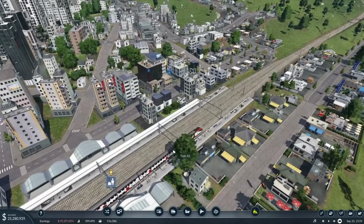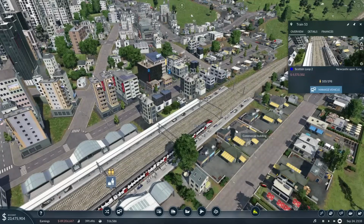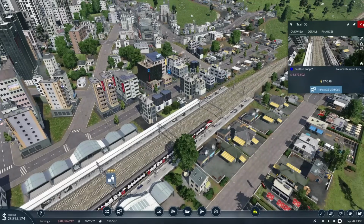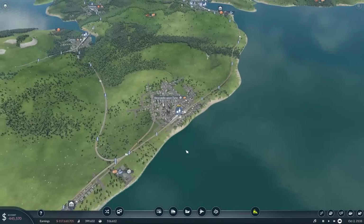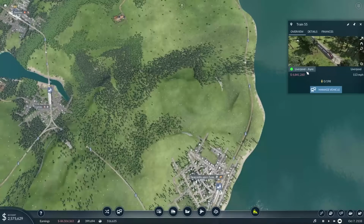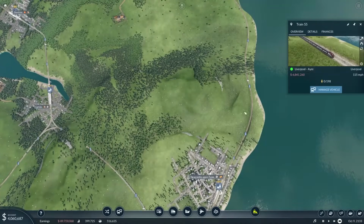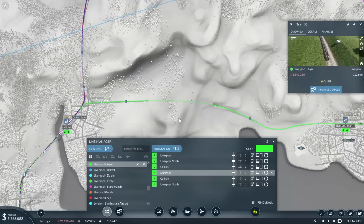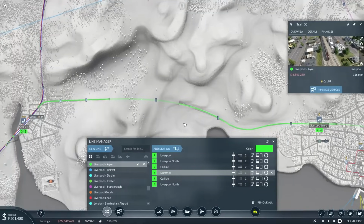So here's my Scottish Loop 2, making 1.2 mil. Small drop in the water. Picks up a load more passengers, and off it skadoodles. Scotland and the north of England have just become Liverpool to Ayr. Do I have another issue that I don't know about? Why is the Liverpool to Ayr one now going all the way around?